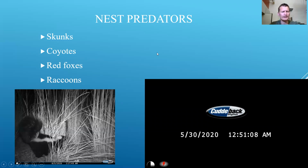The predators that we found, there's 4 primary predators, those being skunks, coyotes, red foxes, and raccoons. Skunks and coyotes are native to this area, and they've naturally occurred here for hundreds of years, but the red foxes and raccoons are novel predators. They have been introduced in the last few decades and are new to this area.